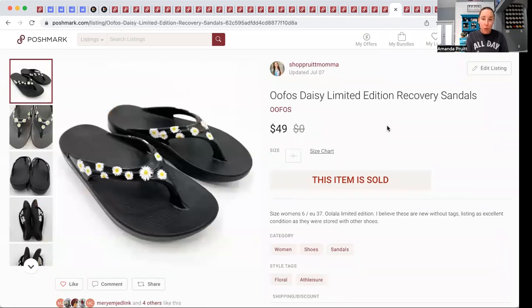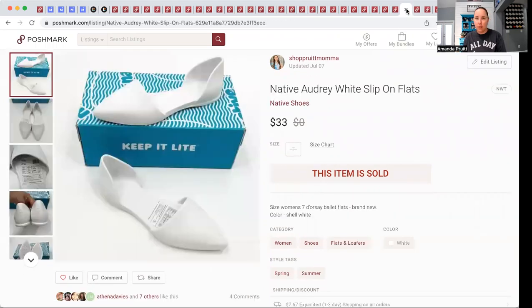These UFOs were another thing that I picked up when I traded in at Clothes Mentor with that Vineyard Vines dress. They sold for $49, and this item got lost in the mail, and it eventually got found. So thank goodness.